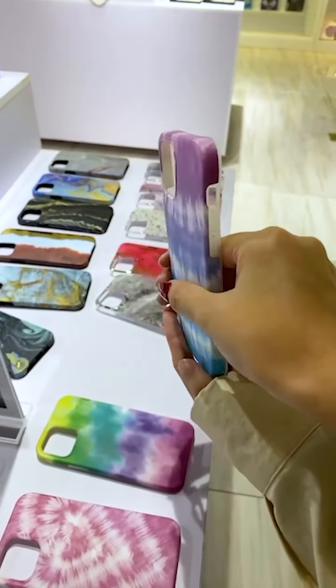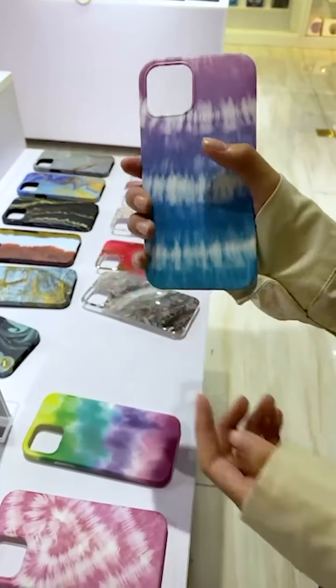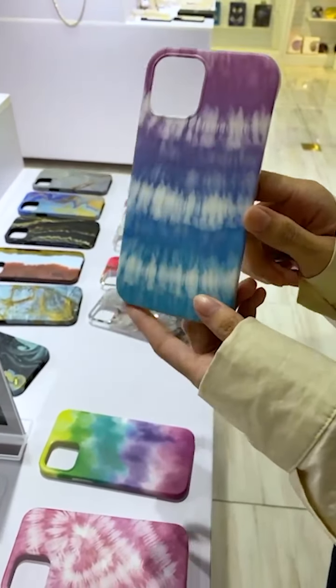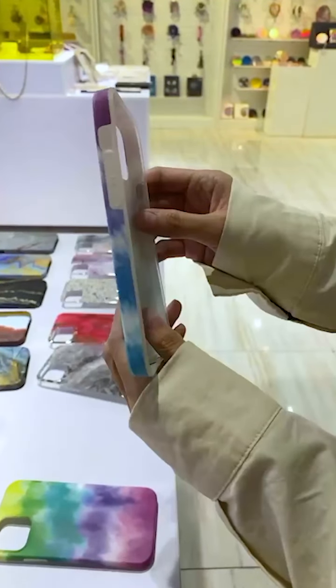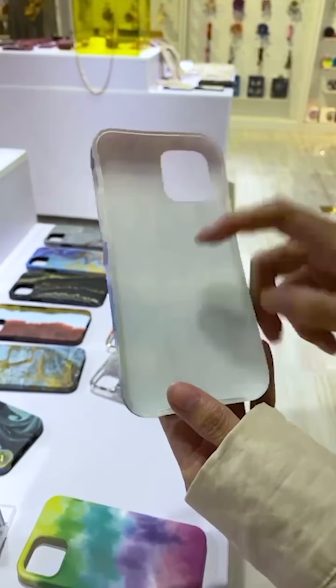I would also like to mention that the IMD cases are also TPU material, so it's really soft. You can bend it freely. This kind of material is really soft, so it can perfectly protect your phone from drops. I can show you the details. The back, we use the blank.